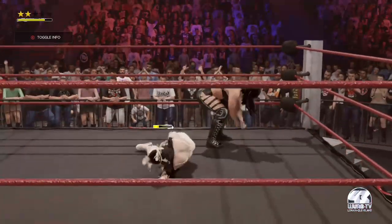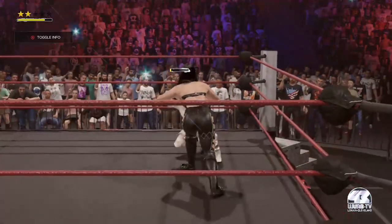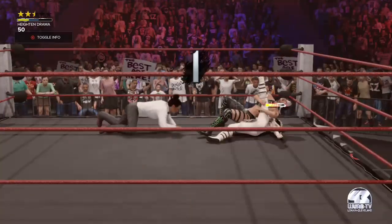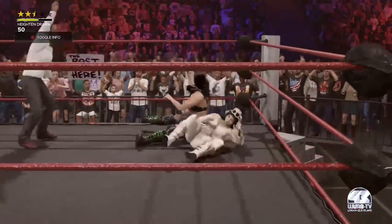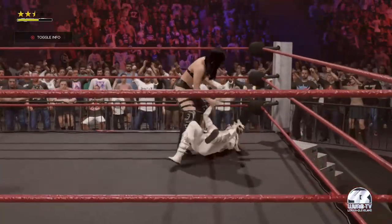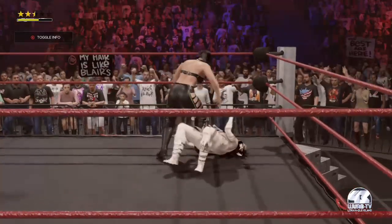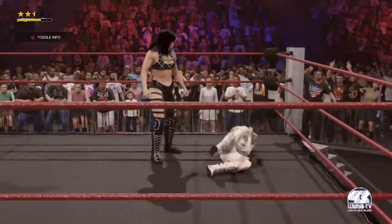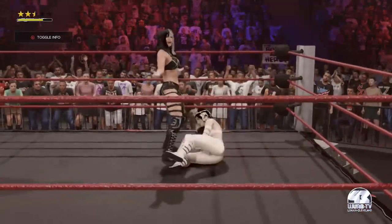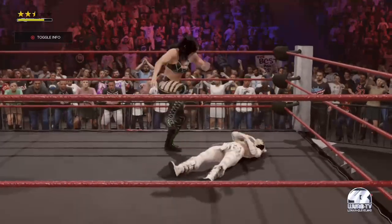Their kryptonite, Yoshinobu Kanemaru, is in the building. Simone's had trouble and Kanemaru's on the same card as them. Yeah, definitely, no doubt about it. You're not kidding. Two count as Decay gets out of it. Davenport's giving Decay a run for the money.